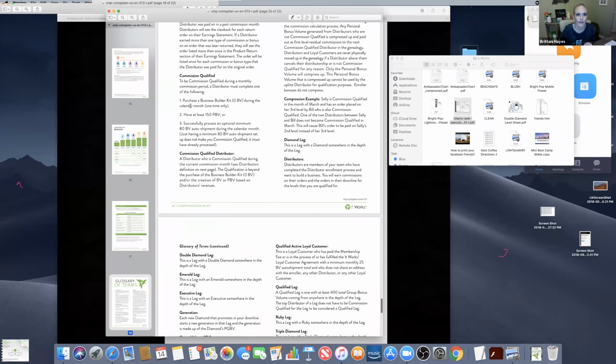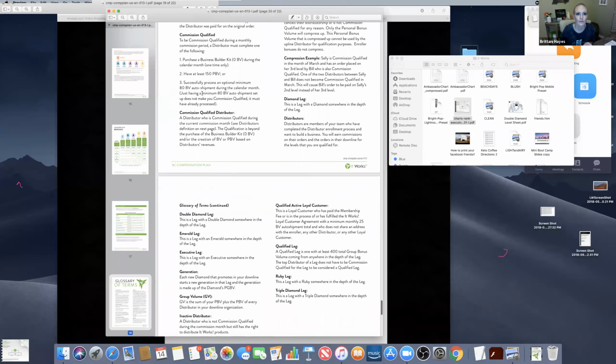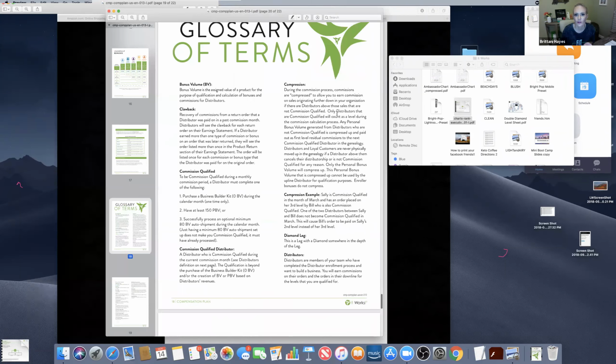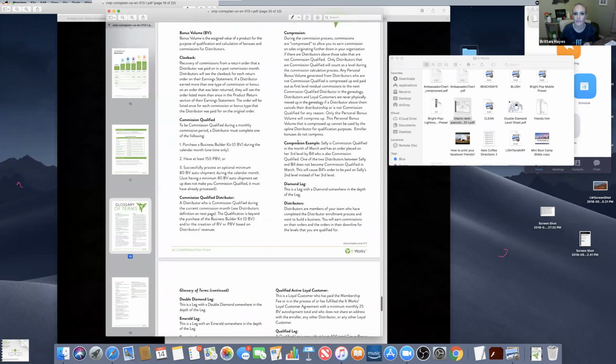Okay, commission qualified, we went over that in the beginning. We already talked about compression. Here's a compression example. It just says Sally's commission qualified the end of March and has an order placed on her third level by Bill, who is also commission qualified. One of the two distributors between Sally and Bill is not commission qualified. This will cause Bill's order to be paid on Sally's second level instead of her third. Does that make sense to you guys?